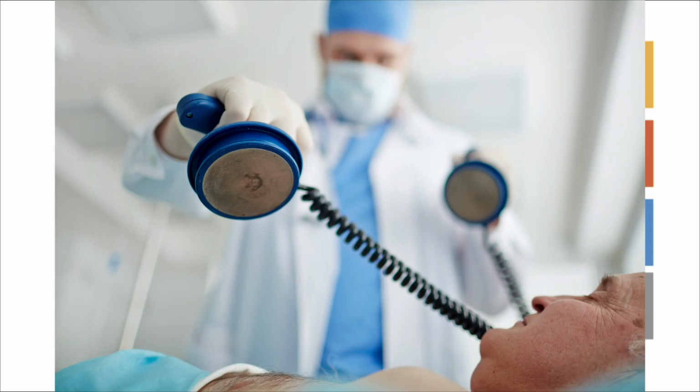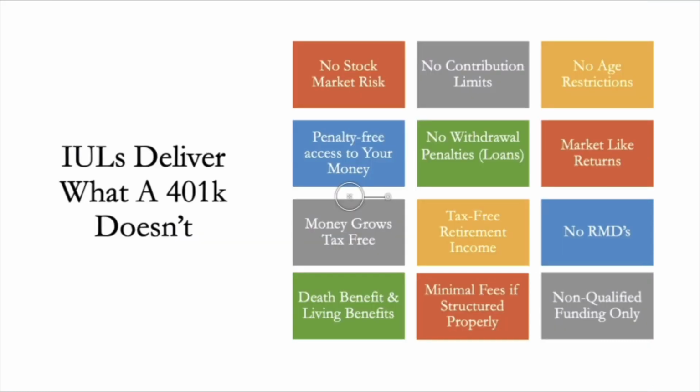An IUL contract has no risk to stock market downturns because it's an index product with a ceiling and a floor, so 0 risk. No annual contribution limits, no age restrictions, easy and penalty-free access to your money, market-like returns. Your money grows tax-free. You get a tax-free retirement income, no required minimum distributions. You get a death benefit and living benefits, and limited fees only if it is structured properly.